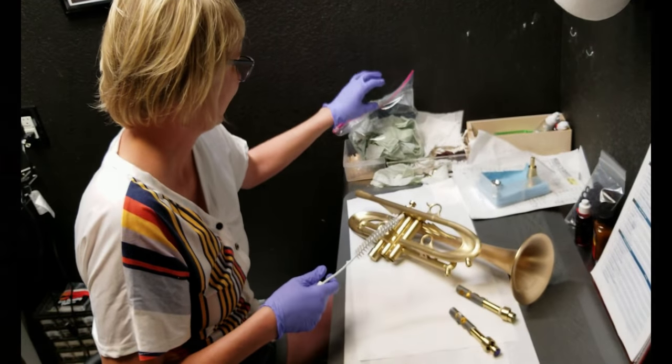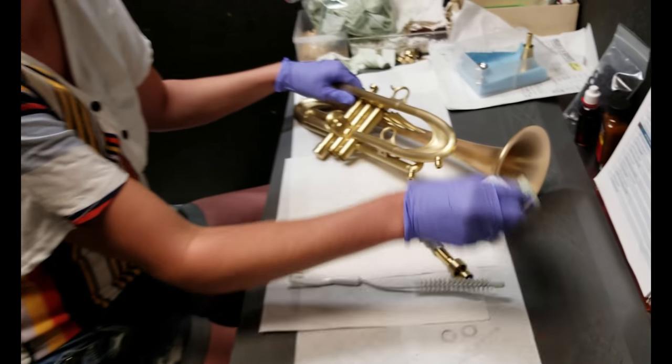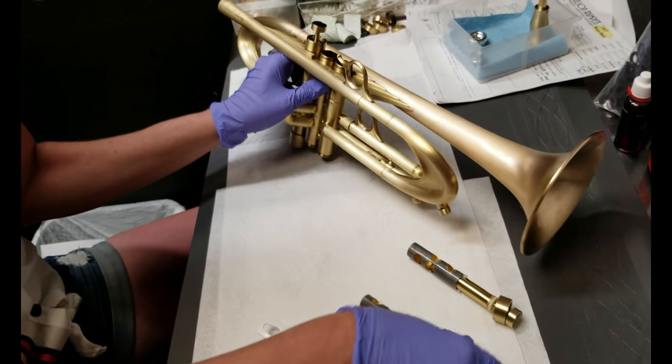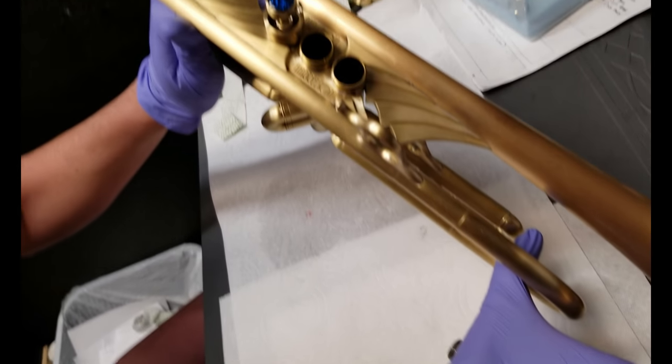Hey, Jen. Hi. How's the horn going together? Good. Pretty smooth. Yeah? What are you working on? I've just been getting the valves lapped, cleaned. Nice. Well, that looks really nice. Cool.